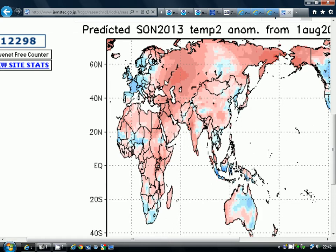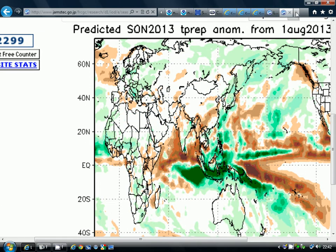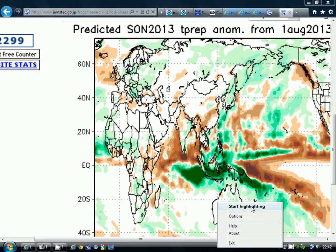This is quite substantially below average. I think we're up to at least 1 degree below average there for much of England, and certainly up to 1 degree below average for France. That's very good consistency for Jamstec. I've got to say that it's very consistent. 6 going for cold out of the 8 updates, 2 going for warmer than average. Very consistent signal over the past 8 months. For precipitation, it's going for a drier than average autumn there.